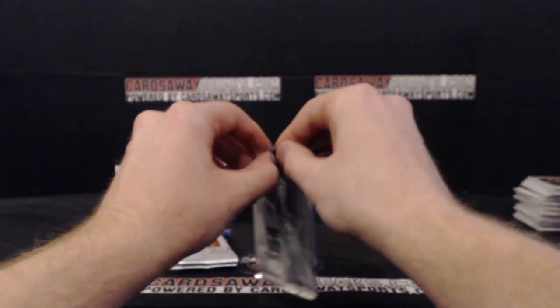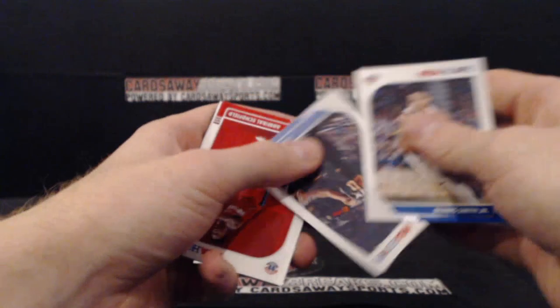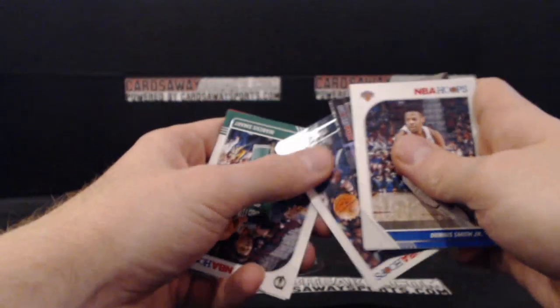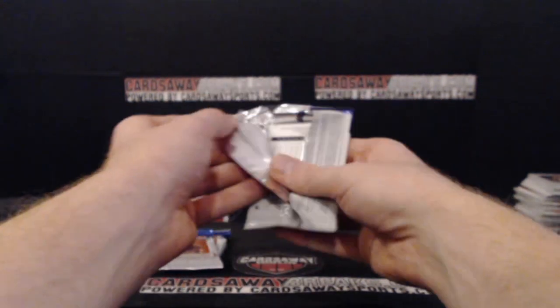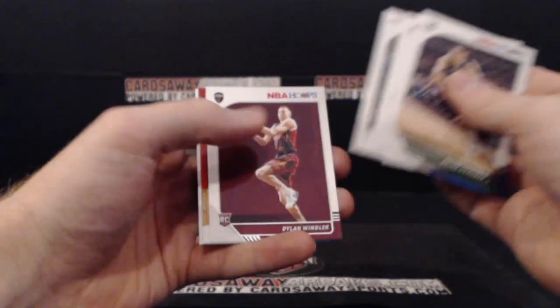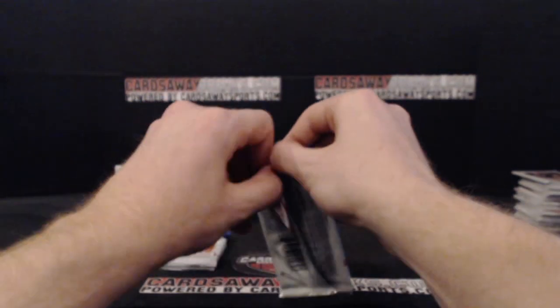Ignas Brazdeikis. Courtside, Carmelo Anthony. Yes, sir. I will say the new autos are looking nice from Hoops. Stepped it up a little bit, I will say that.